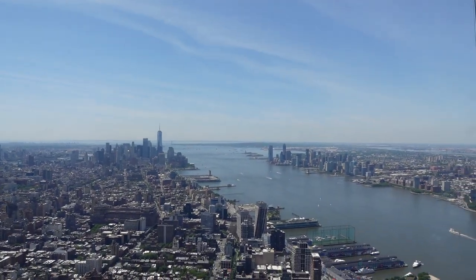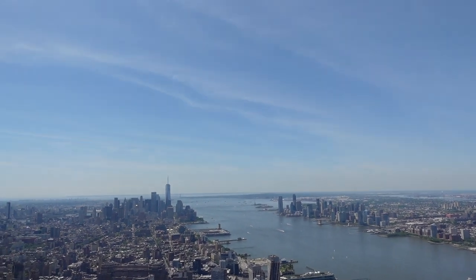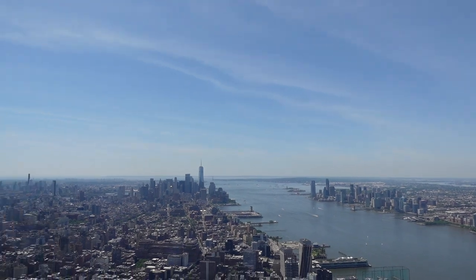It's kind of like the Strat in Las Vegas where you can do extra things like the bungee jumping, which definitely wouldn't be for me. But it is cool that they offer those things for people who like adventurous stuff. Not me. This is the view right now.